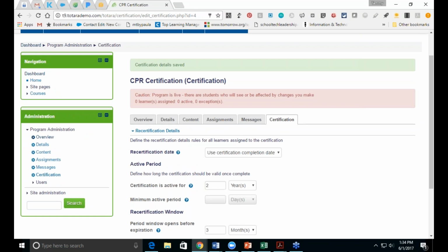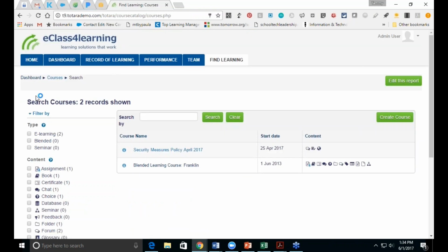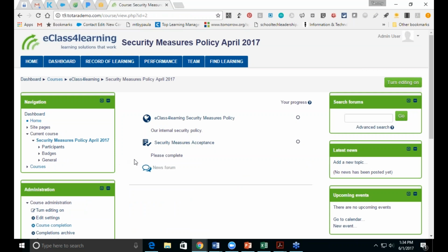Let's see. The last thing that was on my list for today is certificates. So for that, we go into a course. That's where we automatically generate a certificate for completing a course. Okay, so I have a little security measures acceptance, and I have please complete. And so I'm asking them to read our eClass for Learning security measures policy. I'm asking them to accept it, okay?